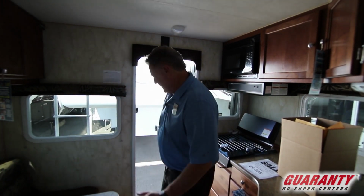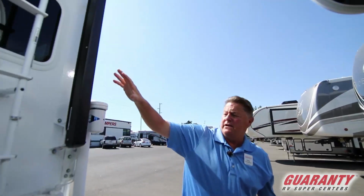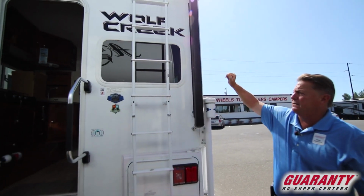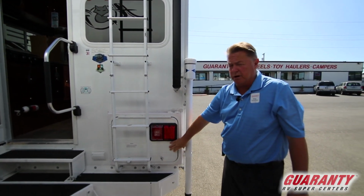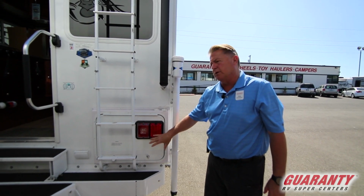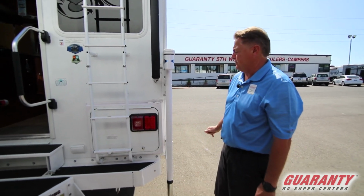Come on outside and I'll show you some exterior features. This will have the ladder to climb up onto the roof for access for maintenance. The power awning out the back. A storage box is pre-wired for a generator. This one does not have one, but it has the box, so it can be used for extra storage or even put a portable generator in there and store it.